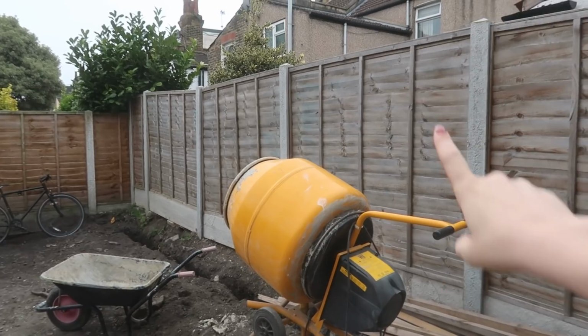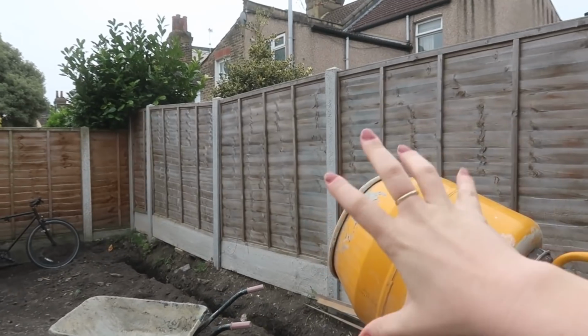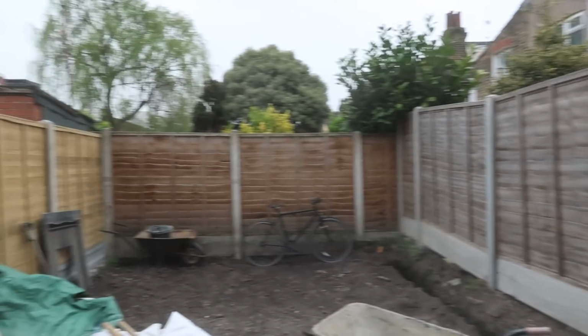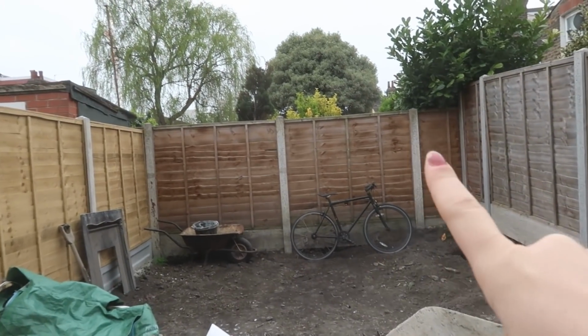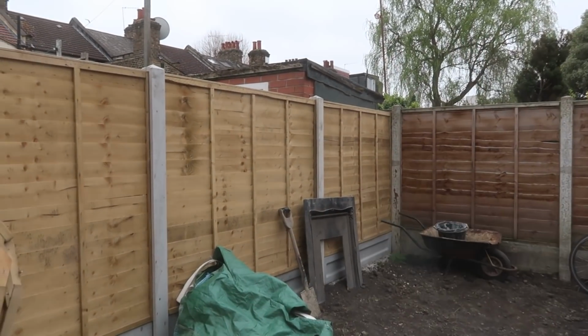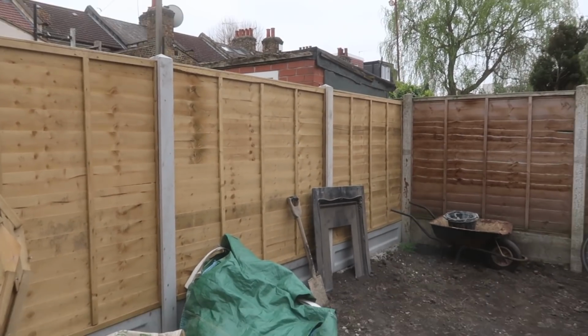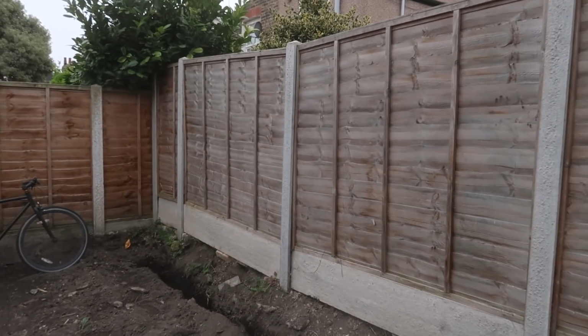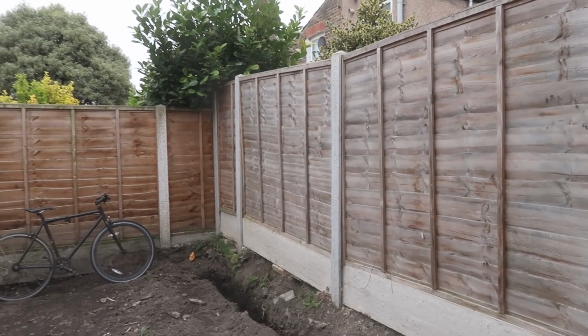Let me show you the garden as it currently stands. As you can see, the ones on the right here are kind of a little bit gray, and that's because I believe they get all of the morning sun. And then the ones at the back here are a lot darker, I think just aged over time. Then these are ours, brand new, bright orange. Not the prettiest, but as you can see, they are all the same fence. So I think if we paint them all the same color, they should look really good.